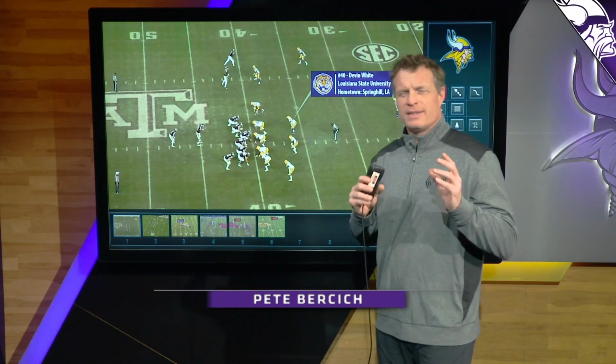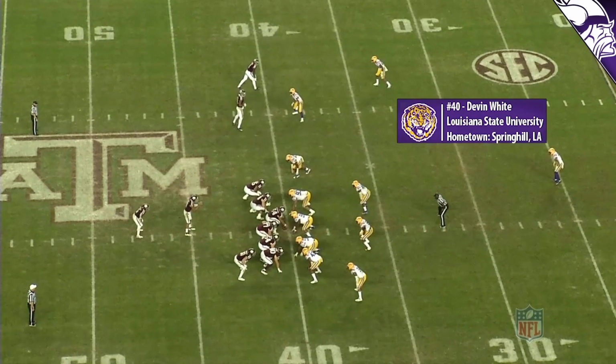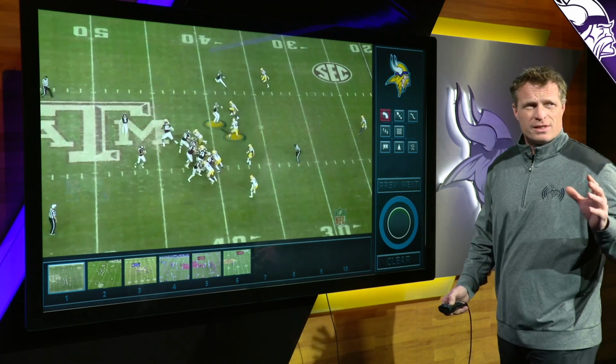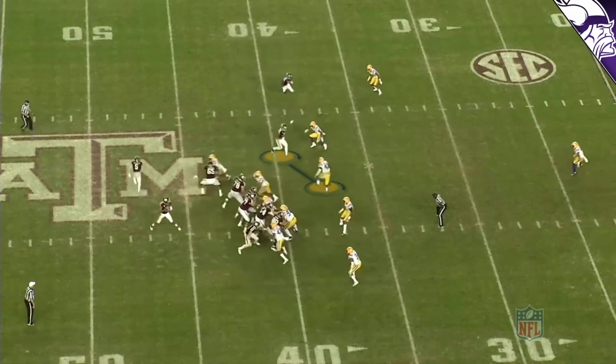We are going to look at a couple of the top prospects in the 2019 draft defensively. The first guy we're going to start with is Devin White out of Louisiana State University. And Devin White has the requisite size and speed to be a very good linebacker at the next level. But we're going to take a look at some of the intangibles and things that he does possess.